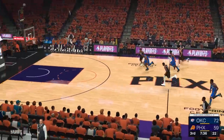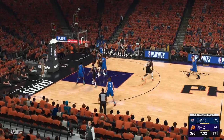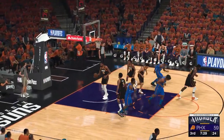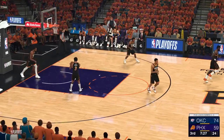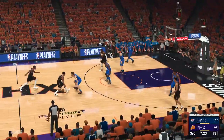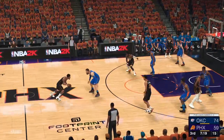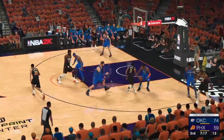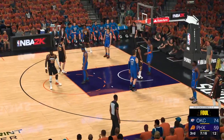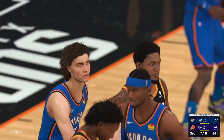Alexander with a steal. Takes one from 10 feet. Ooh, Gilgeous-Alexander. Turn it on the jets. Gilgeous-Alexander positioning himself well and knew exactly where to get to in the open space. Beal against Valanciunas. Oklahoma City foul. Edwards. Second personal foul. Fourth team foul.